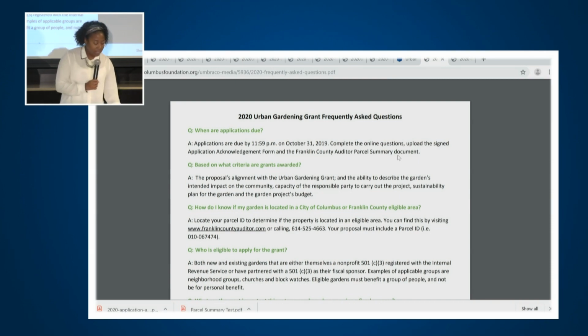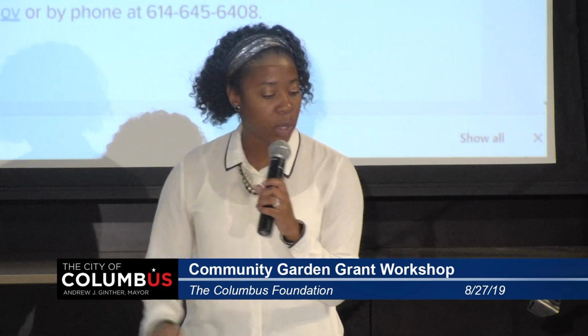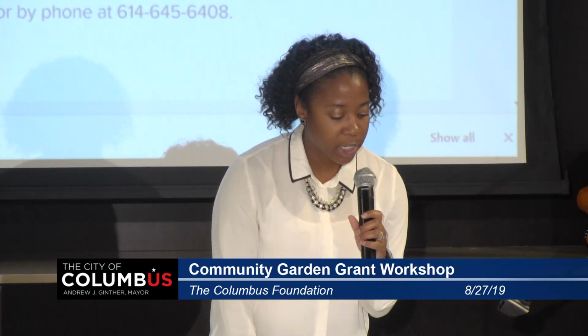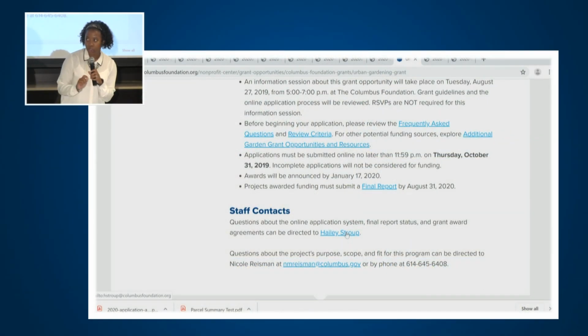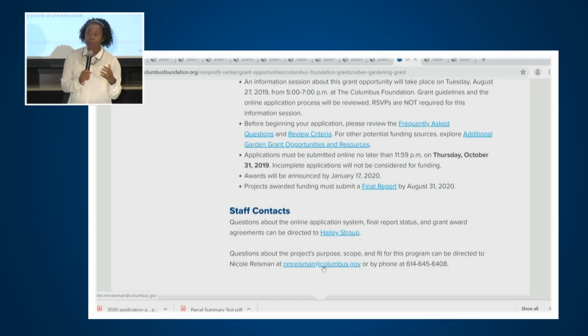And then, as I said, the grant help desk. So Haley is there to answer questions about technical issues or logging in with the Columbus Foundation website. And there is her contact information. So once you click it, it goes to your email. And then Nicole is for any questions where you need further explanation of a question in the application, or you don't know whose signature you should get for the landowner. Questions like that should go to Nicole.